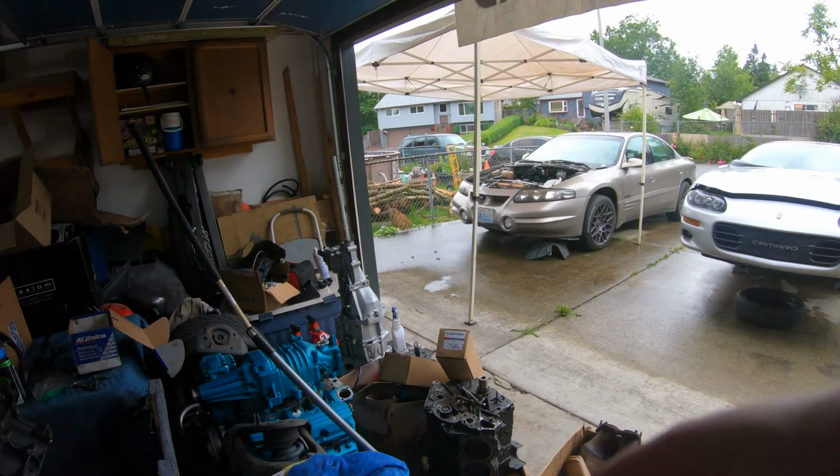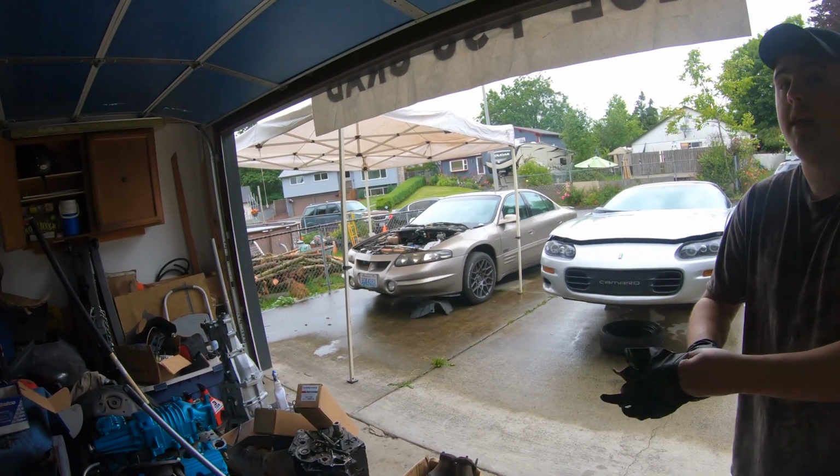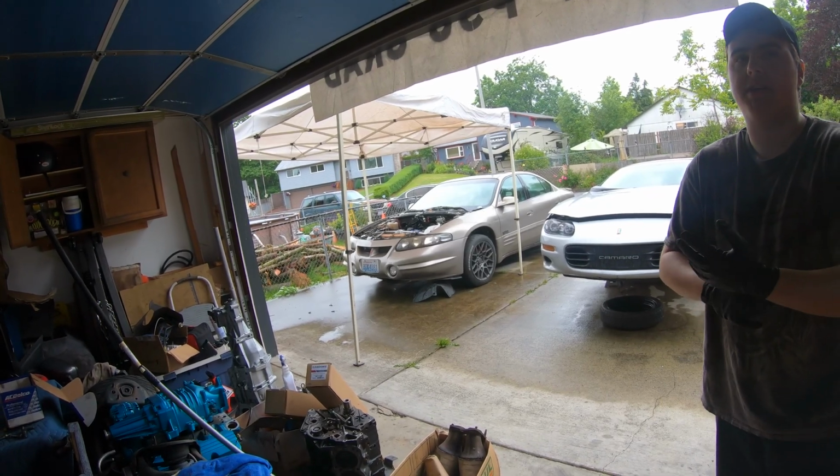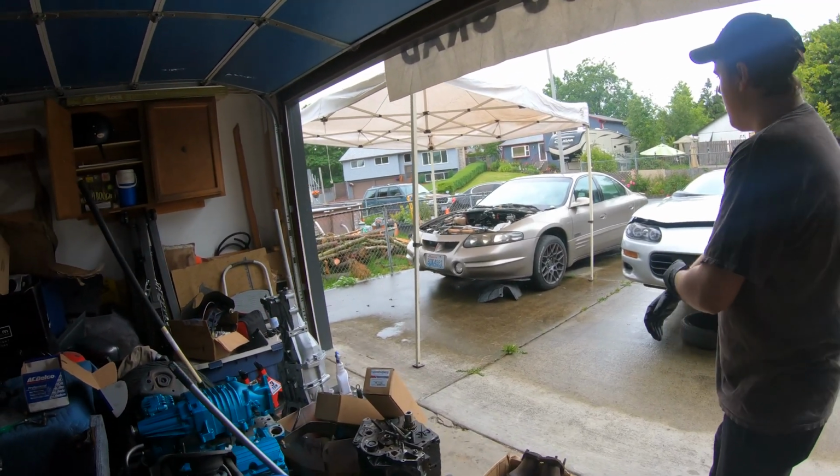Since we have the canopy, it'll be a lot easier. I would not want to work on this in the rain at all. Yeah, for sure. Neither would I. But mainly what's got to happen is everything's got to be plugged in, exhaust hooked up. Yeah, the exhaust is another one.